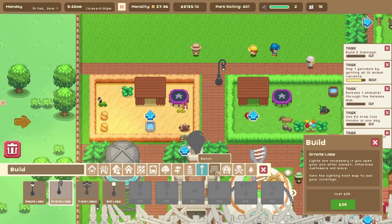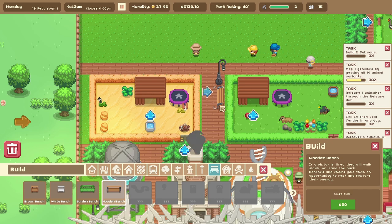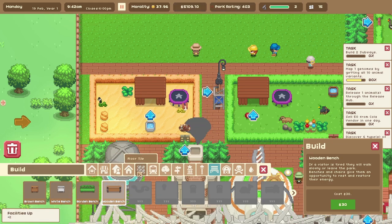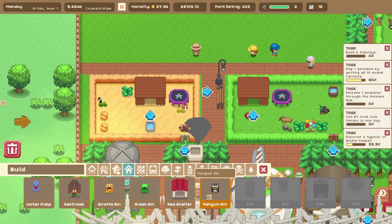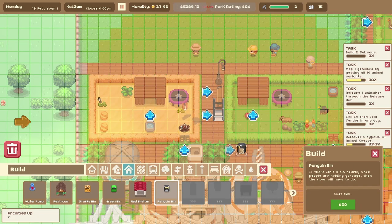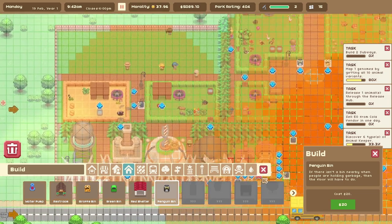I think as well, possibly down here, can we put a nice sort of comfy looking wooden bench just there? And then can we have ourselves a bin? Where are the bins? Yay for the penguin bin. Just pop a penguin bin there because there's no kind of bins around this part and no seats. So there we go.